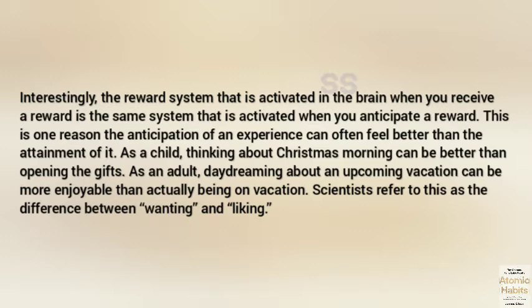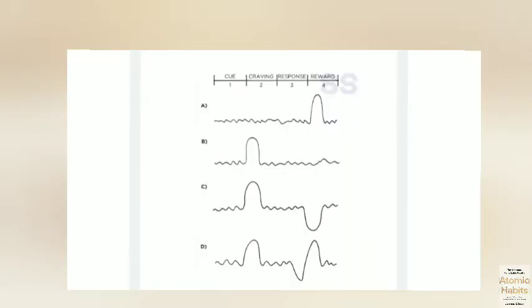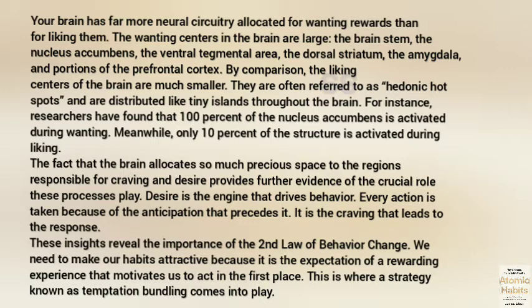Scientists refer to this as the difference between wanting and liking, the dopamine spike. Your brain has far more neural circuitry allocated for wanting rewards than for liking them. The wanting centers in the brain are large: the brainstem, the nucleus accumbens, the ventral tegmental area, the dorsal striatum, the amygdala, and portions of the prefrontal cortex. By comparison, the liking centers of the brain are much smaller. They are often referred to as hedonic hotspots and are distributed like tiny islands throughout the brain.